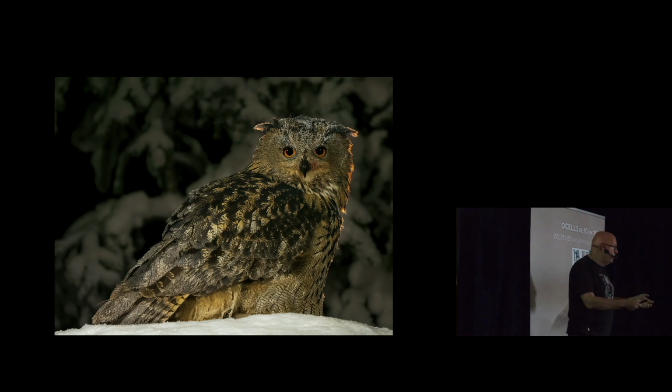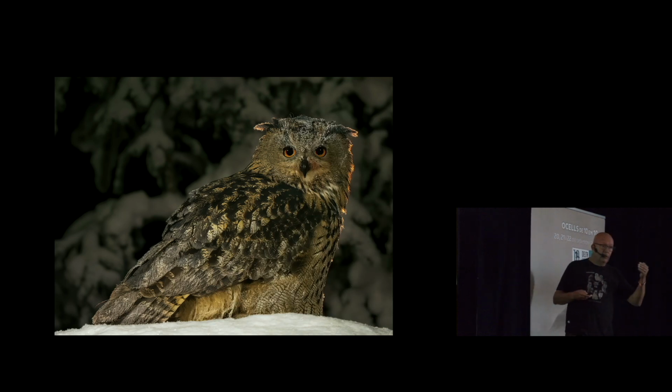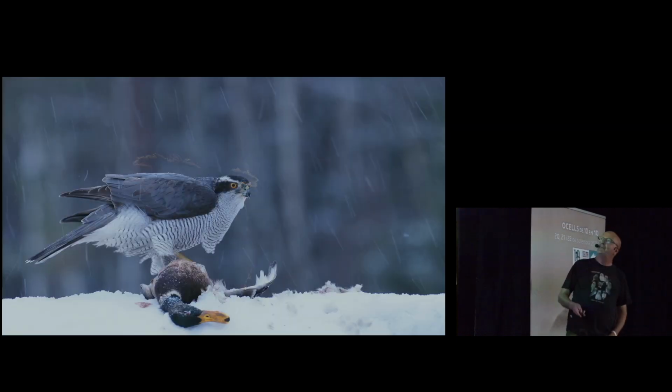If they kill a brown hare, they can't eat it at once. So they will come back next night. And this is what is happening here. So they come back every night to find the food there. And if it's frozen, they have to unfreeze it. This is something I'm not sure about. And I can make the lights also only backlight. So this is a little bit more artistic vision of an eagle owl.